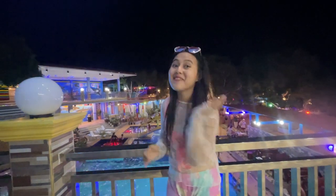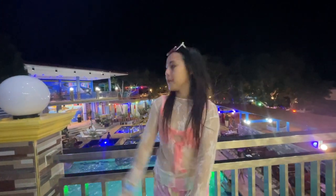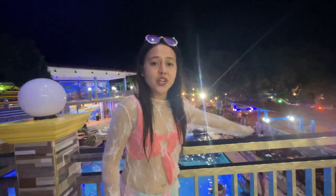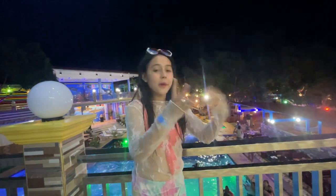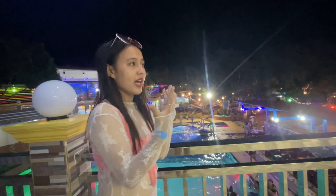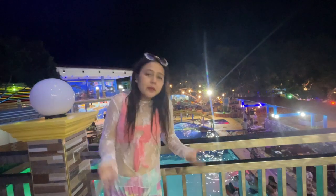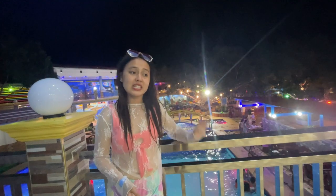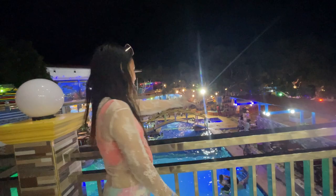So yes, this is the view when you are here at the VIP or the lobby of the VIP room. You could see the full space of this resort and it looks very amazing. That's why the VIP is located in this part, because you can see the entire resort, and the vibes are different compared to other corners of the resort because it's here in the center of the resort. And yes, this is the view.